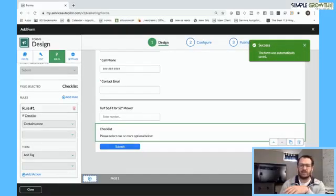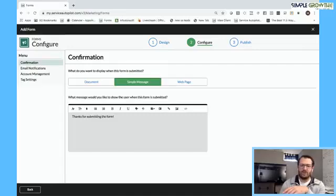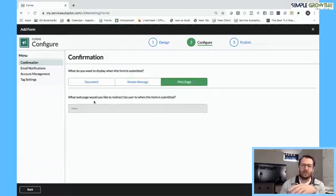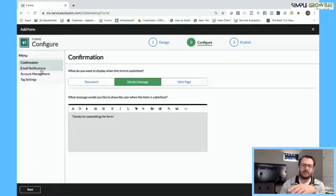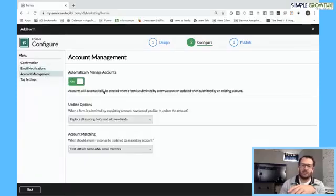Now, the next thing is, once we have this form, we can add pages right here as well if we want, on the bottom left. We go to next, and it's going to give you the confirmation. So whether you want a document, a simple landing page thank you, or to redirect to a URL of a website. Email notifications, we can send it to certain people in our organization. And we can go in and update some different things here as far as account matching and duplicate counting.